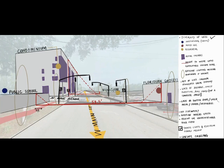So this intersection is particularly interesting because it has different uses. However, it does not do justice to the different uses that it has right now. Also, the street room is not good enough to provide for human comfort. Either it is too enclosed or it is too open, and I think that makes it uncomfortable for the human or pedestrians who are walking through the area.